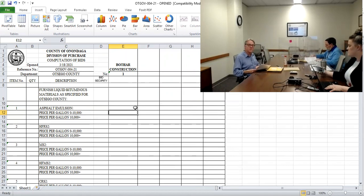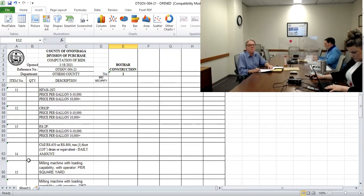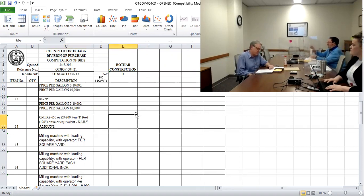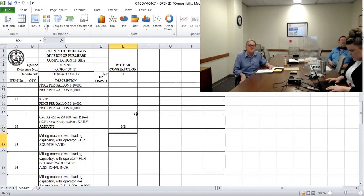This is OTGOV-004. Maybe you just took out the other pages. Do you have back in here milling machines down farther? Yes. The CMIRS-650 is the top of the page that he submitted. So he only submitted this page, and he didn't price for that. So the next item is mill machine with loading capability with operator.